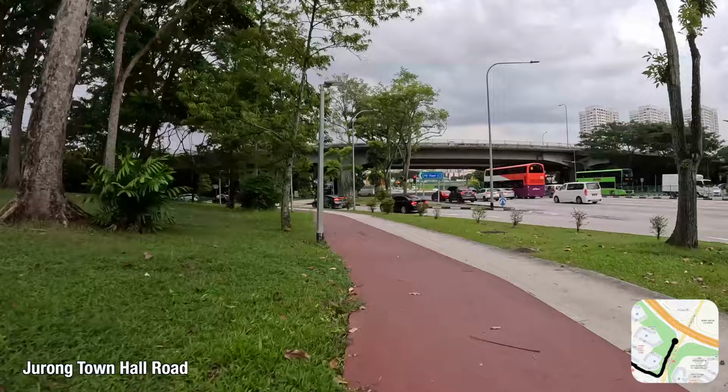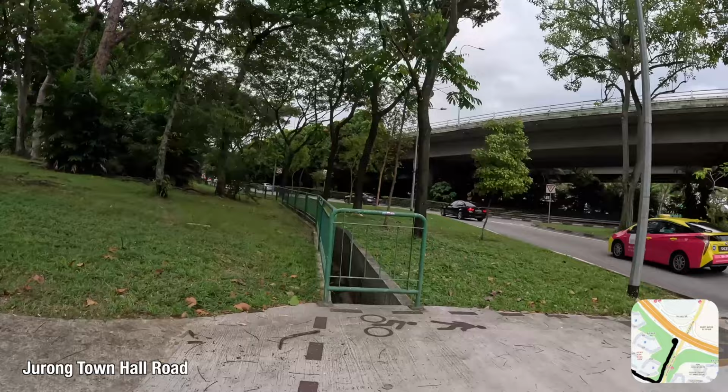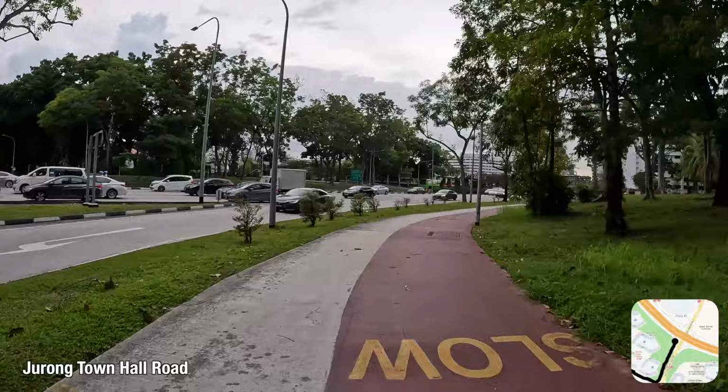This cycling path abruptly ends at Bukit Batok flyover, where Jurong Town Hall Road widens to 15 lanes to meet the Pan Island Expressway. In the future, it'll connect to the so-called car light Tengah New Town.